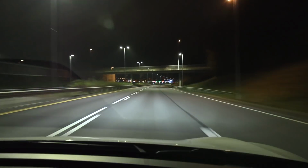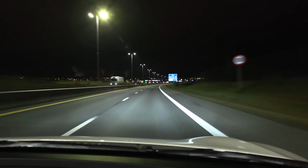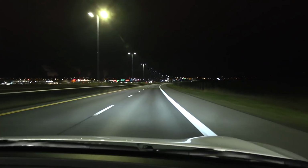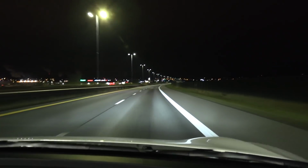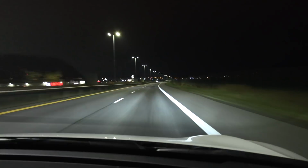Yeah, but consumption, by the way, is 259 watt-hour per kilometer. This is looking pretty good because right now it looks like we can go straight to Spekeröd. So that is really big, that we don't have to stop at Strömstad. So I'll show you once we are in Spekeröd.